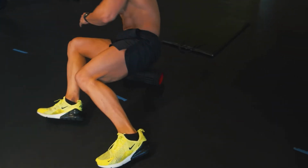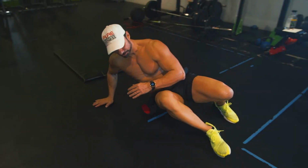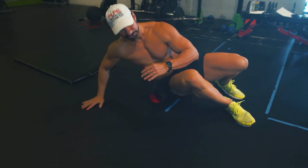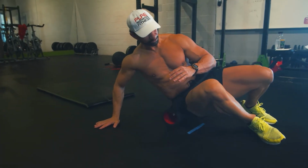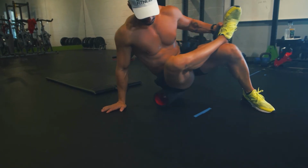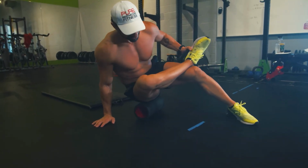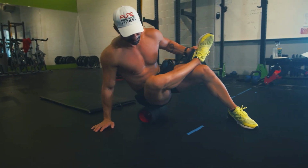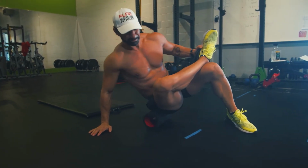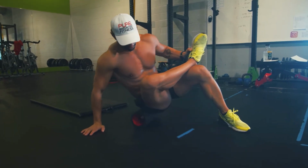Same thing applies, both feet flat, roll down. Some people will find 100% effectiveness just by doing it with this angle, which is fine. I like going one over, coming down, rolling up. And again, foam rolling should not take you more than 5 minutes to do. It's not a full exercise, but I can feel this glute is much more tight than the other one. So I'm going to sit there and really get in there, okay?